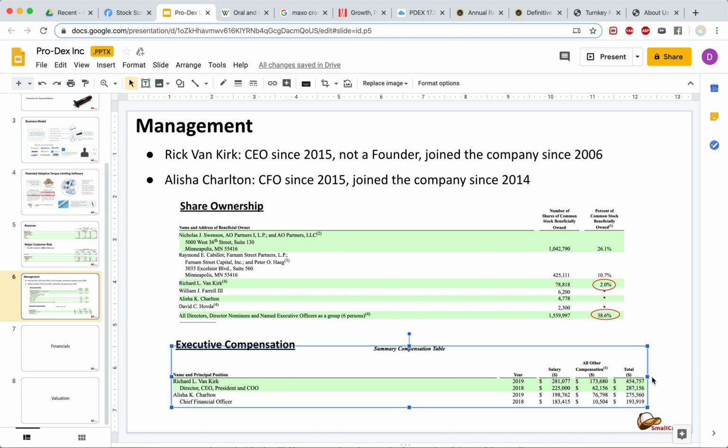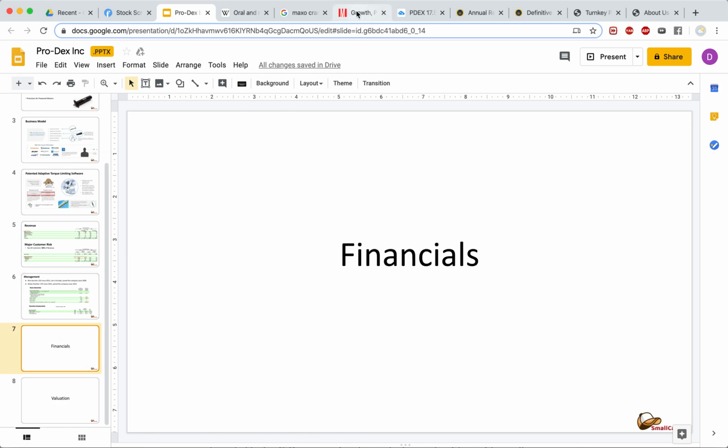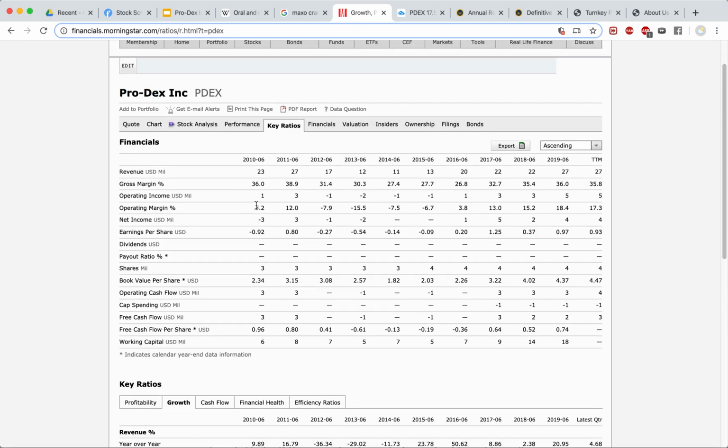The salary paid is normal, I think. Okay, so next, we move on to financials. For financials, this is Pro-Dex financials. You see, the first thing is revenue.